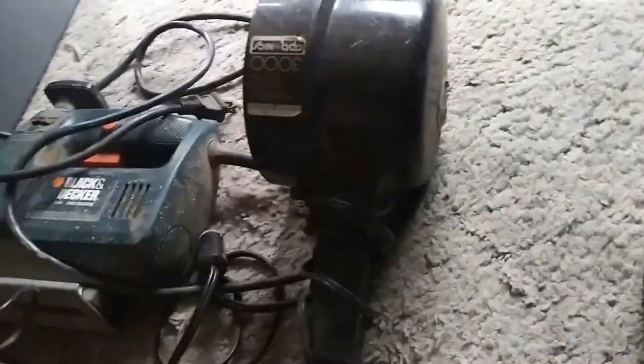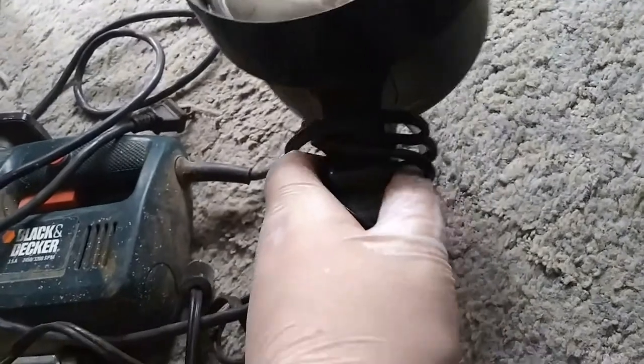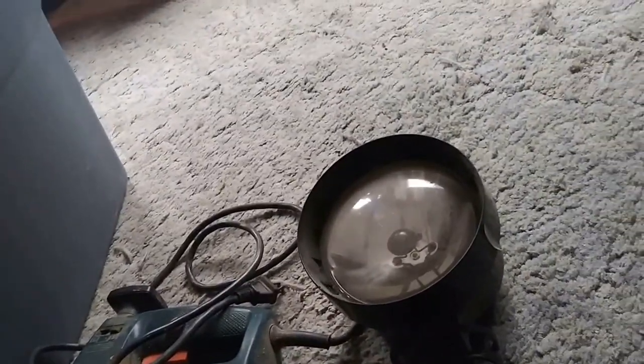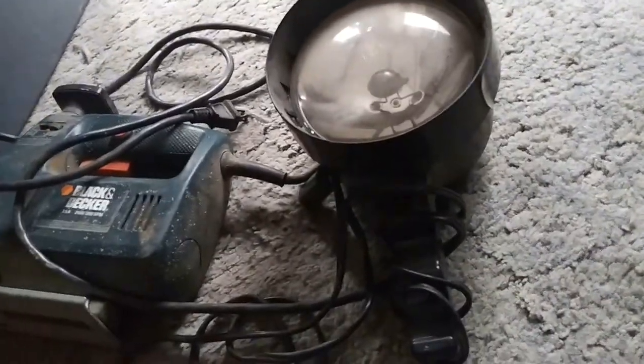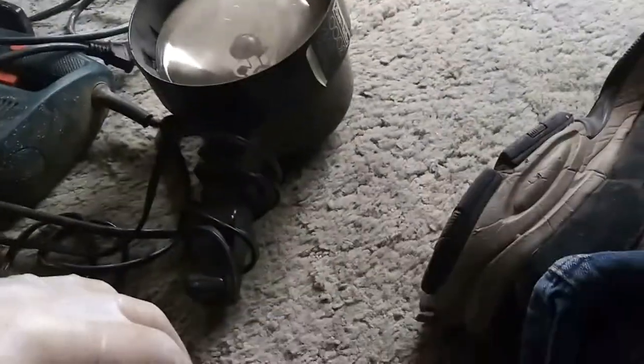Oh, here's more lunch. But yeah, it's a big spotlight. Does it plug in to an outlet or to the car? Yeah, you plug into your car. That's cool. So when you're out hog hunting in Texas, you can spot them. Yeah, it's illegal, I think, too. Yeah, I'm pretty sure.